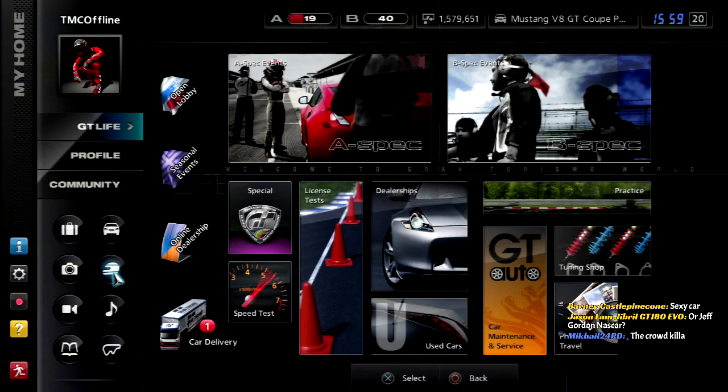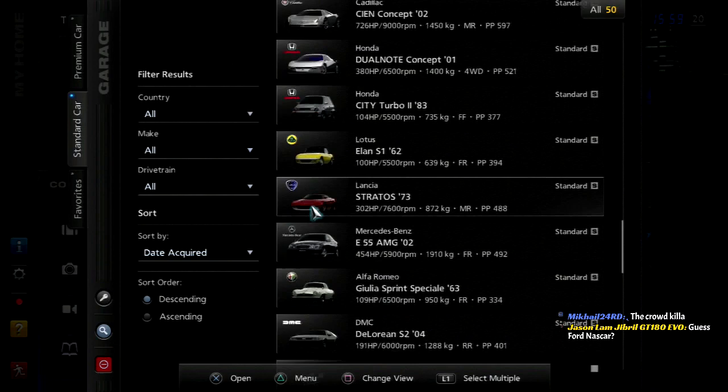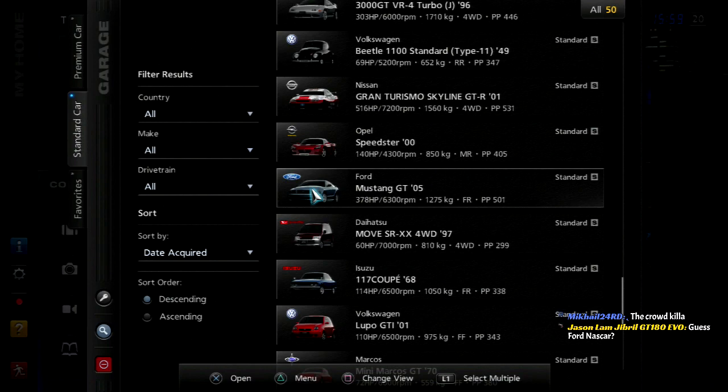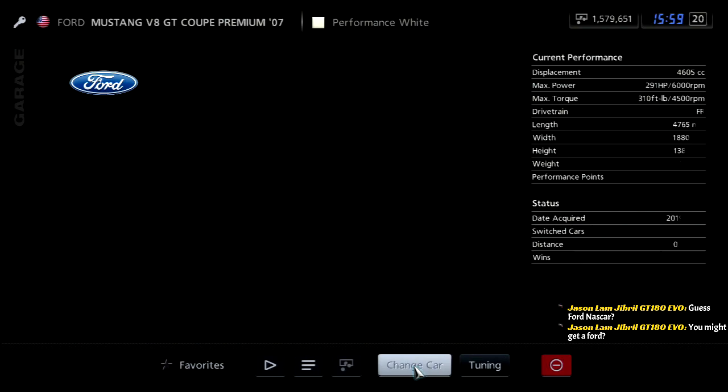So yeah, for those who haven't watched the B-Spec LP, I'll show you guys which one I got. This one I got for winning the Muscle Car Championship in B-Spec. Nope, that's the Speedster. My car. Yeah, imagine, Jason. So I got this for winning the B-Spec Muscle Car Championship, and now I got the '07 model for winning the NASCAR school, which I can't complain. This is a different car, technically, so I'll take it.